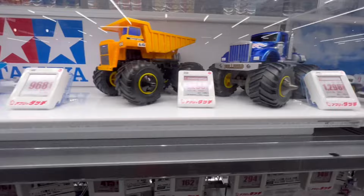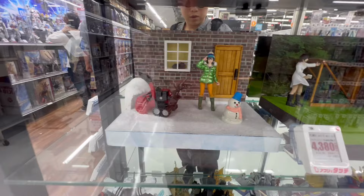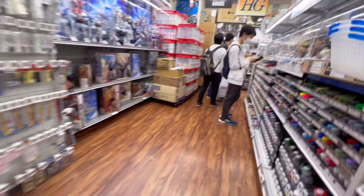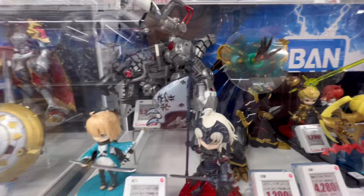Wow. They go for what? No prices here. Just want to show you all the models they have. Well, I missed out on these. Look at this one. Bumpy ships. Gundam models. Hard to see. These are the bigger ones. That dragon is sick. Prices are probably not accurate.